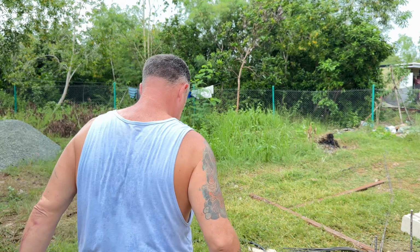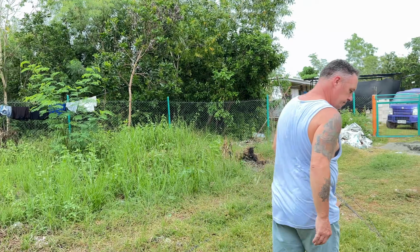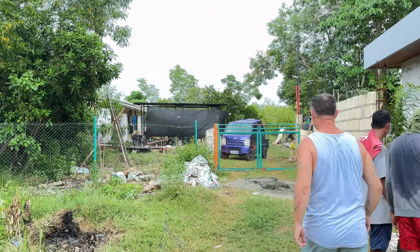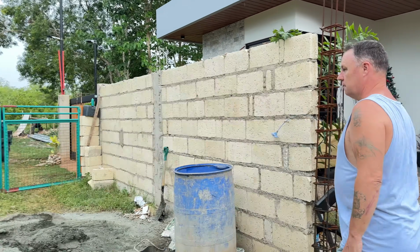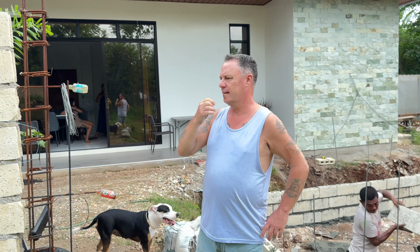It's a little bit tricky getting in here. It's kind of a long, winding, rough road, but it took me about a 10-minute drive. Once you get to the entrance, you're on the main drag, pretty much just across the street from the McDonald's and the Jollibee there in Alona Beach.